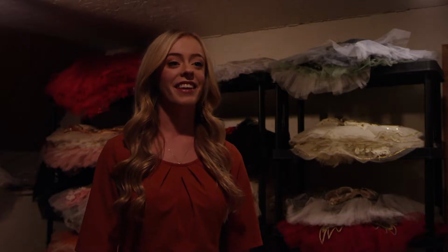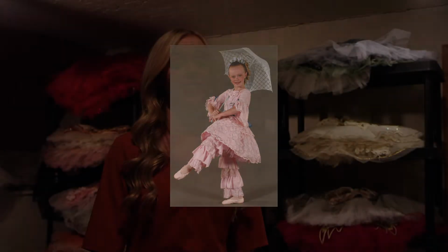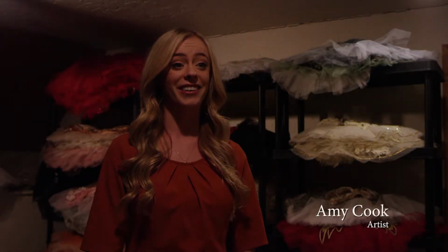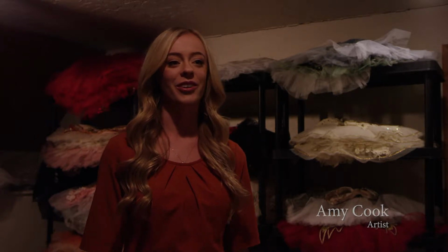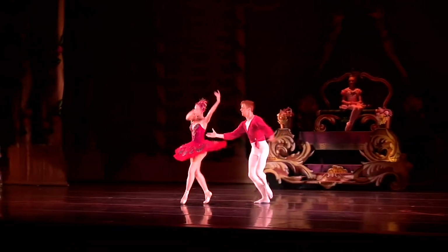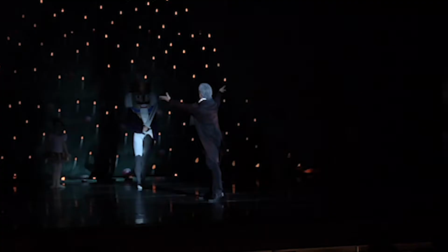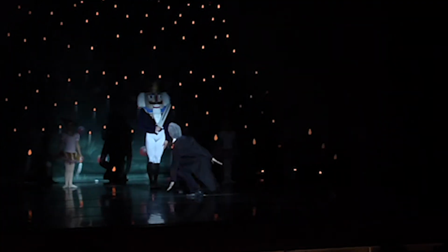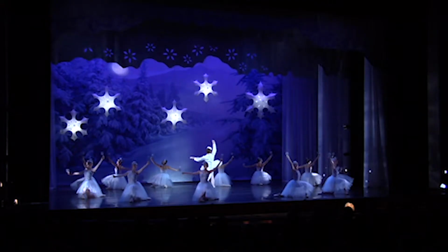I started dancing in the Nutcracker when I was about 8 years old, and growing up dancing in the Nutcracker was kind of like a fairy tale. I saw all these big girls dancing roles that I would just aspire to doing, and it's crazy because over the years I've slowly been able to do those roles and perfect them. The first time that I saw the Nutcracker, I was 2 years old, and I have really distinctive memories of watching the tree grow and of being very afraid of the mice. But my favorite part was the Snow Queen.